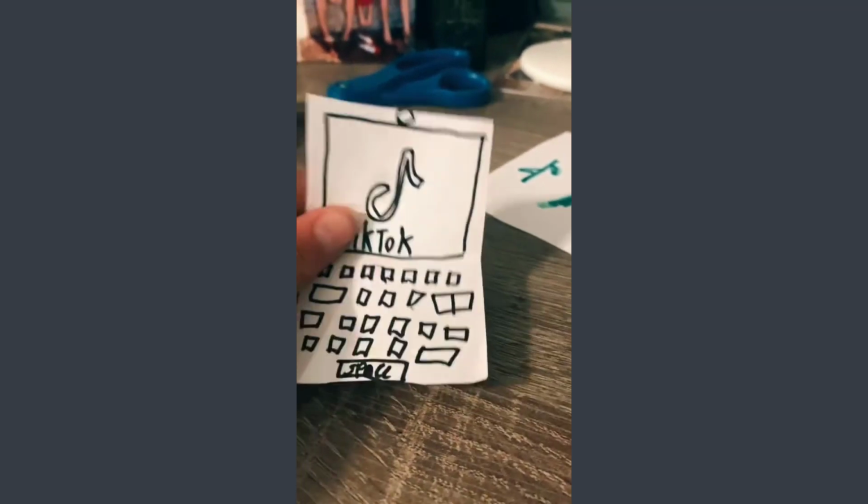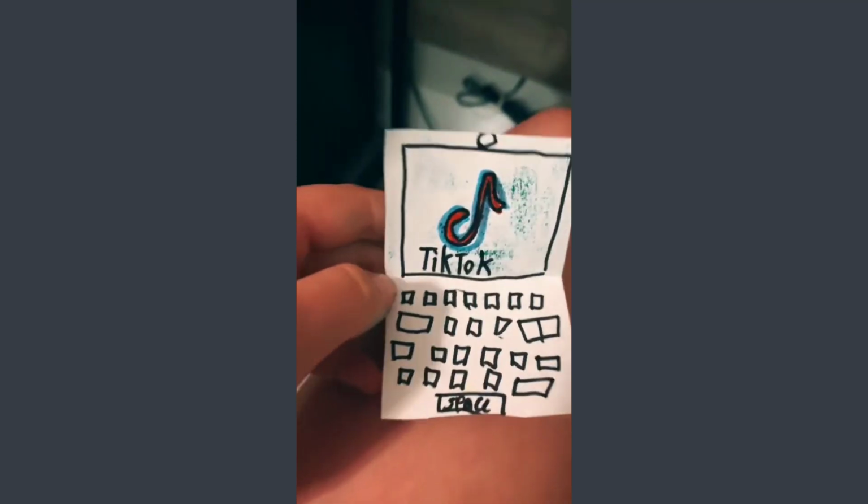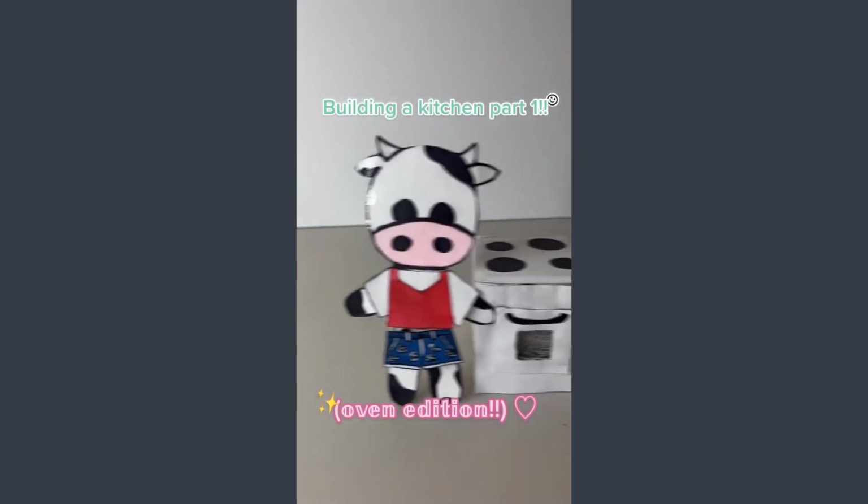So what I did is I folded 2 pieces of paper and then I cut it to make the little laptop open. This is the best I could draw the apple signal, and then this is the inside. Now let's color. I colored the outside teal, and then the inside I did the little TikTok logo. I tried my best. I know this isn't best, but I really did try. It looks so cute on a bed. Bye!